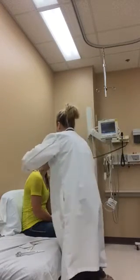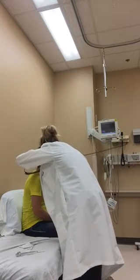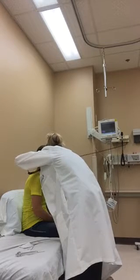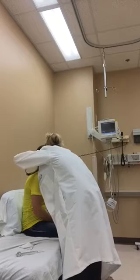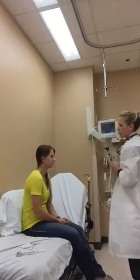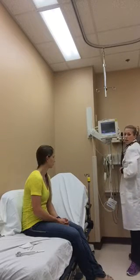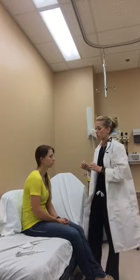And again, we'll look at this ear. External ear is good. The cilia are noted. The tympanic membrane is intact, in a pearly color, no erythema, nothing like that. So then we'll move on to assess the hearing. I've noticed that she's answered all my questions appropriately. I haven't had to repeat any of them. So at this time we'll do a whisper test.